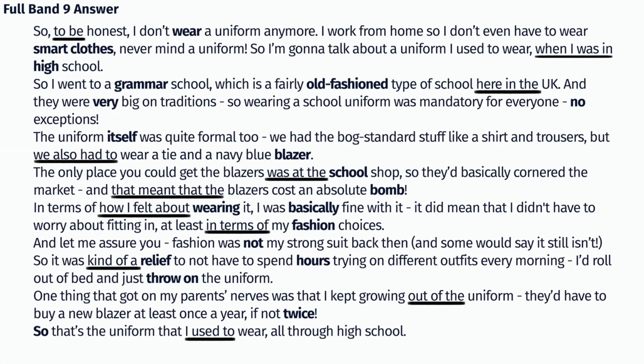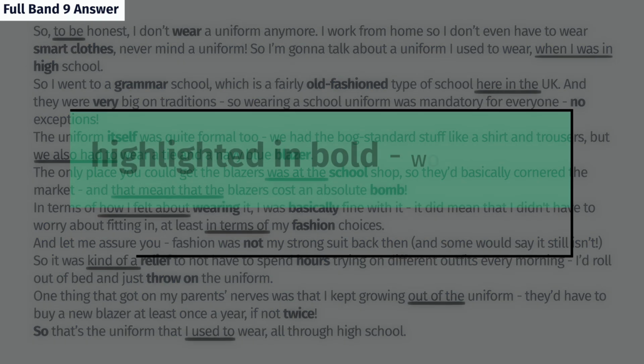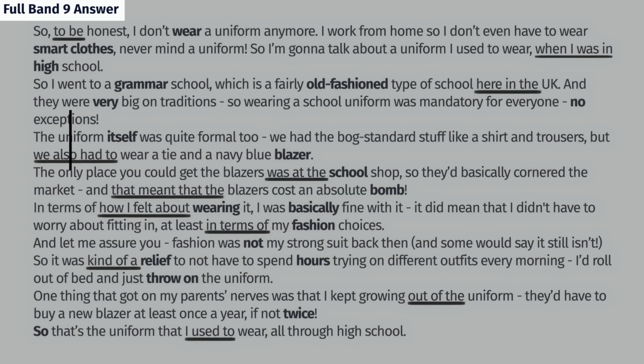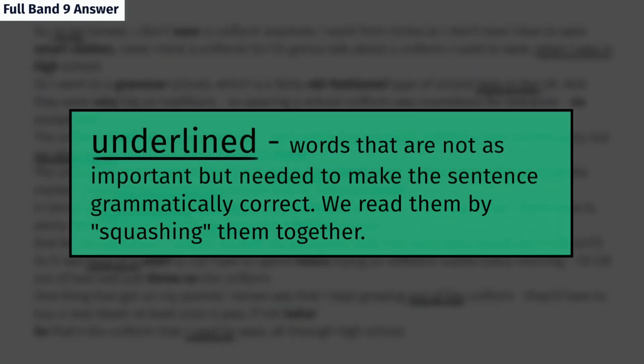So there are 2 things to note in this answer. You can see some of the words are highlighted in bold. Those are the words either with a strong feeling or that are very important for the meaning of a sentence. And so we're going to stress those words. And then there's also some words which are underlined. Those are the words that are not very important, so we'll say them quite quickly. Okay? So we're going to read through it step by step, and then at the end, I will read it again and I'll give you a chance to repeat so that you can practice it yourself. All right, let's take a look.